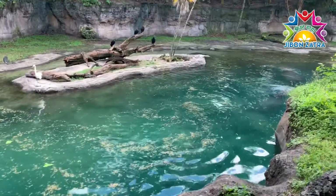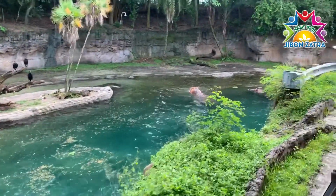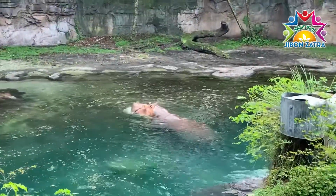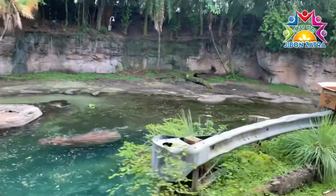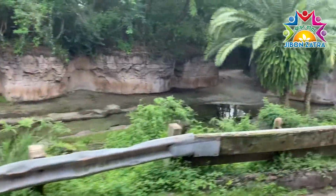Well, also hippos, they don't know how to swim. They actually walk on the riverbed in order to get from point A to point B. So they walk, they do not swim. Lucky hippos are getting lettuce. Very healthy diet there.